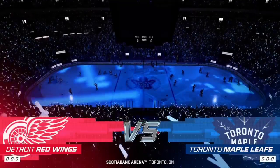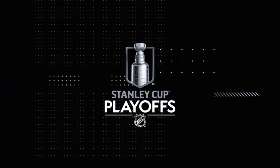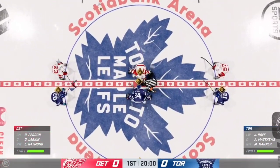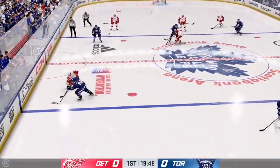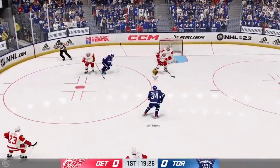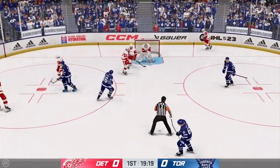It is the road to the Stanley Cup, and it kicks off tonight. And we are about set to drop the puck tonight. A critical game for both sides here, and we are underway. Quick feed to Johns. Toronto's got the puck along the wall. Oh, what a close save by Husso. The most fun save for the goaltender, the glove stop.